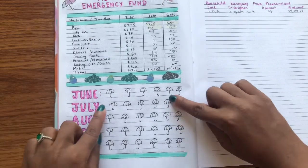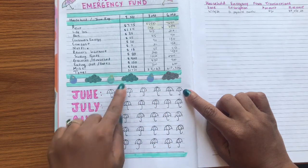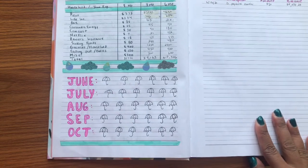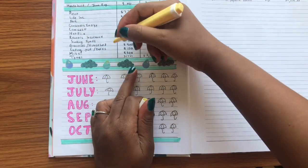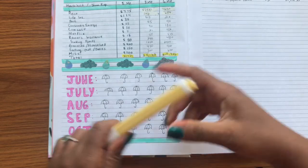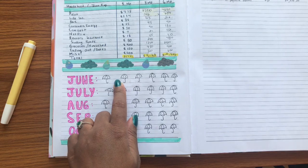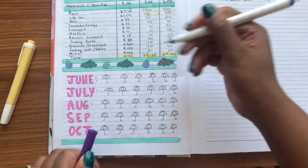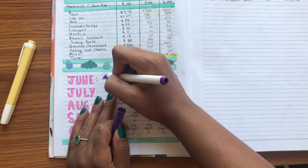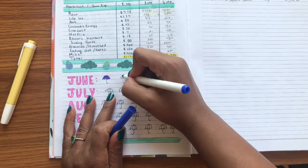So with that, we're going to look here for June. Each umbrella is going to represent 1 month of expenses, which we have here of $1,721. I'm actually going to highlight that, so that we know what the amounts are that we're looking for. So if we have 4,054, we're not quite at 3 months. So I'm just going to color in 2 of these cute little umbrellas. I think I'm going to do purple because that is definitely a favorite color of mine. So we got purple, and then I'm going to color in blue for the second one.